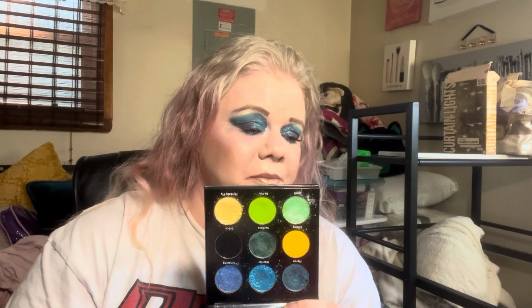Okay, so the next one is the Warrior palette by Sugar Drizzle. I have found a love for this palette. I really, really have. That's why it's falling where it is. And honestly, I could probably put it higher, but I was just really confused about what's in it, and how many times I've used everything and things like that. But this is an amazing palette.